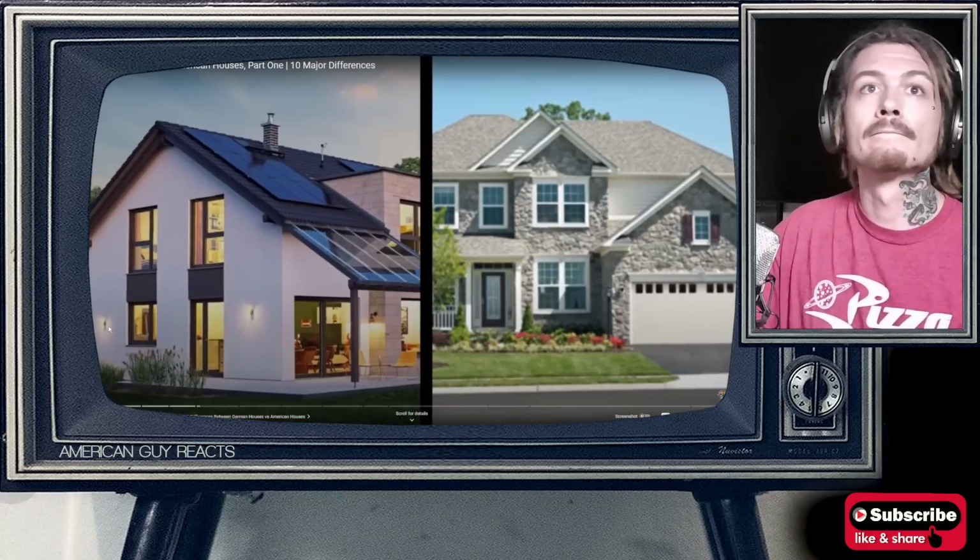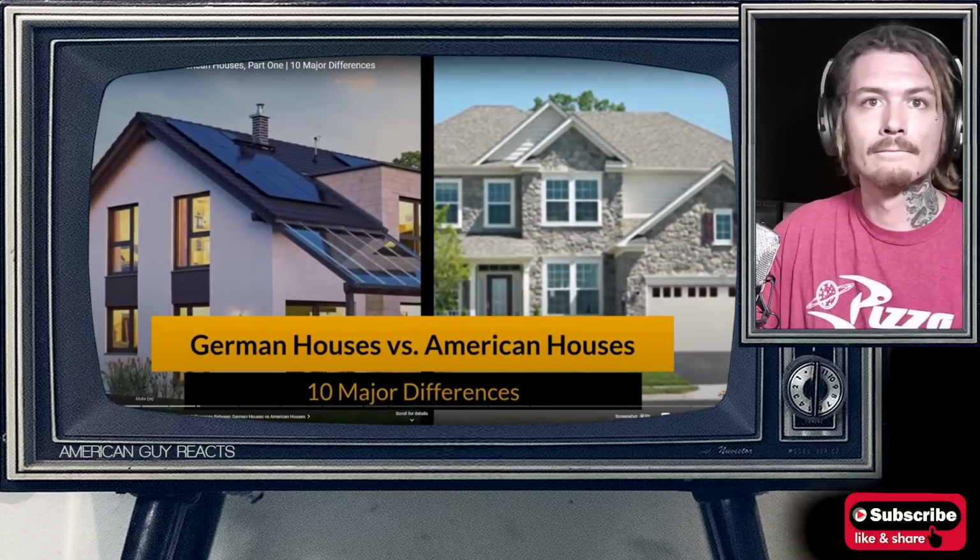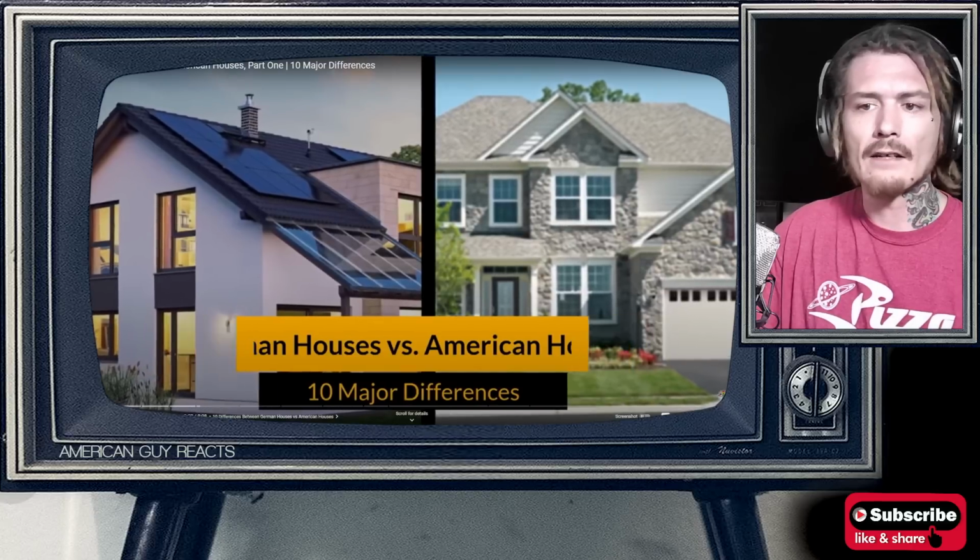If you're an American and you're thinking about moving to Germany, I'm going to share with you 10 differences between German houses and American houses. I don't know how they're going to be different.